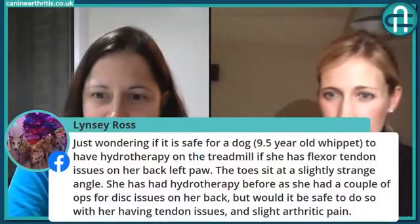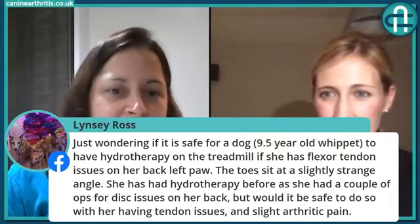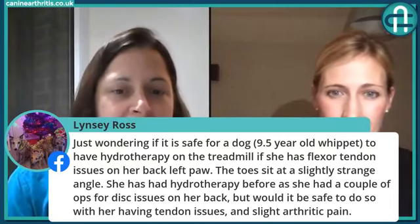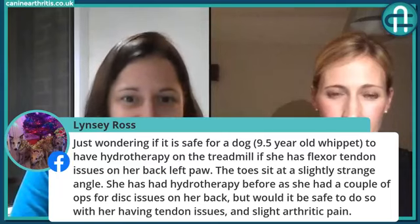So we've got a question here from Lindsay Ross, and she is asking, and I think we've probably covered this now, just wondering if it is safe for a 9.5-year-old Whippet to have hydrotherapy on the treadmill if she has flexor tendon issues on her back left paw. The toes sit at a slightly strange angle. She has had hydrotherapy before, but as she had a couple of ops for disc issues on her back, would it be safe to do so with her tendon issues and slight arthritic pain?